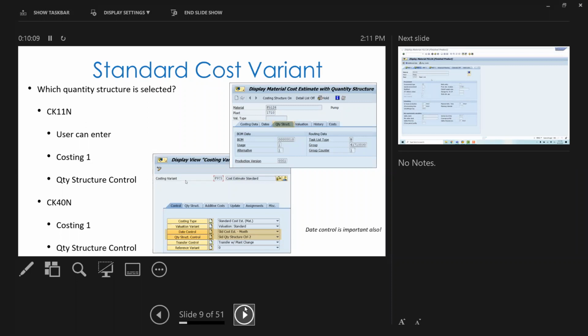When we create a standard cost estimate, if there is more than one quantity structure for the material within a plant, someone has to decide which one we use. If we're creating a single material cost estimate using CK11N, the user has the opportunity to actually enter the quantity structure. If the user makes no entry there, then the system looks at Costing 1 first. If the system finds no entry there, then it looks at the standard cost variant.